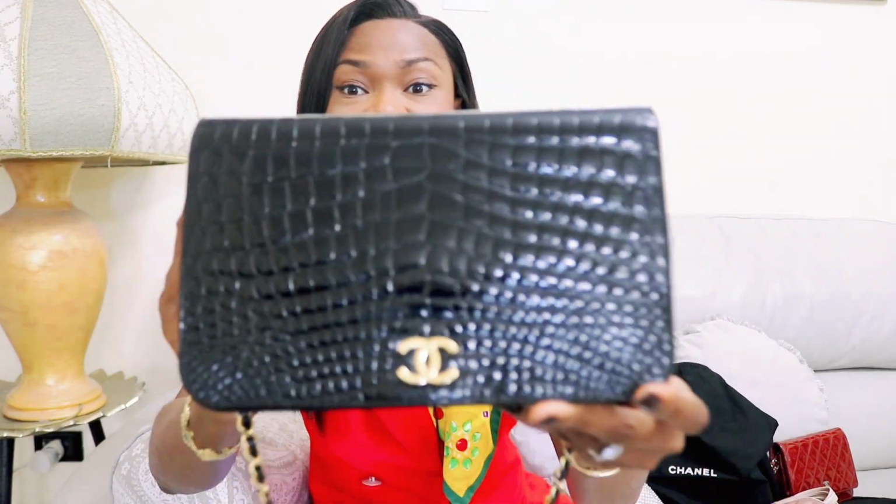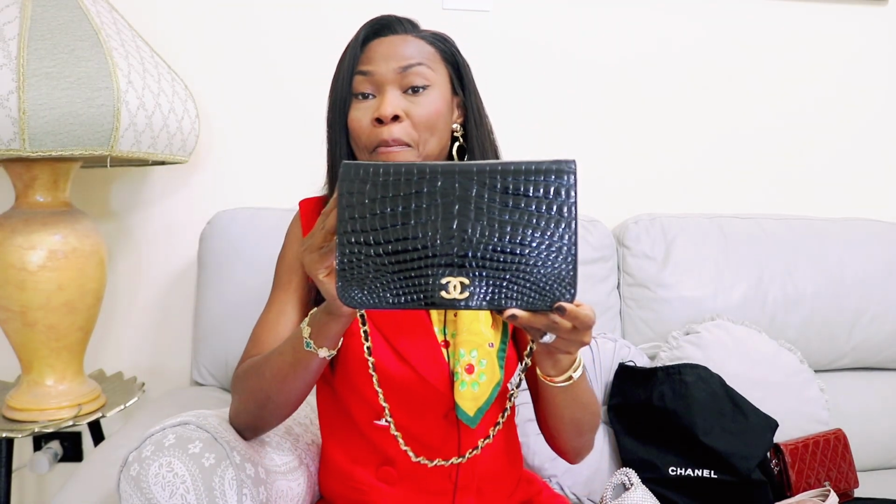Moving on, ladies, if you are looking to exude power and confidence this holiday season, this bag is it. This leather is luxurious, bold, and incredibly chic, making it a perfect accessory for a formal party or high-end event.